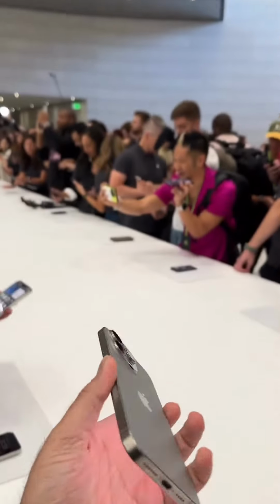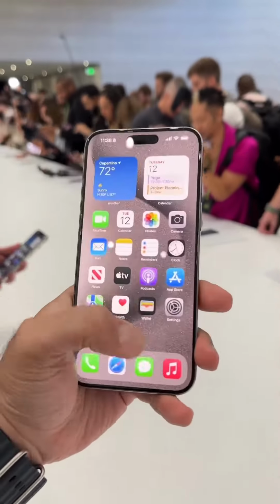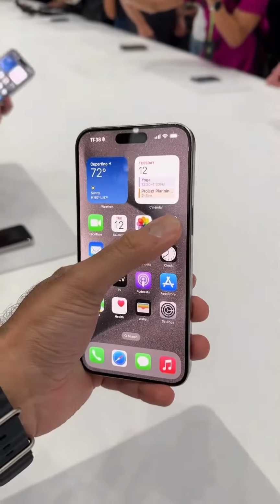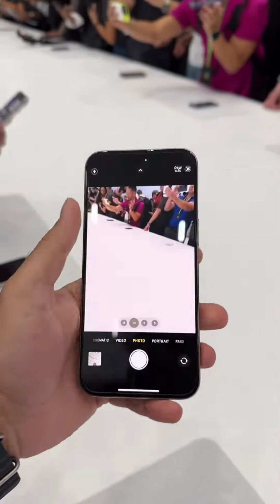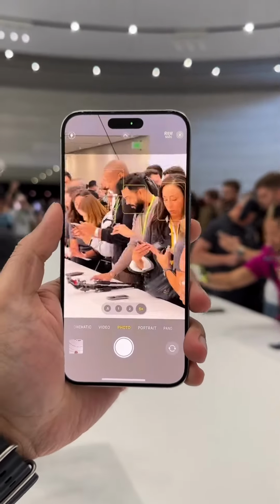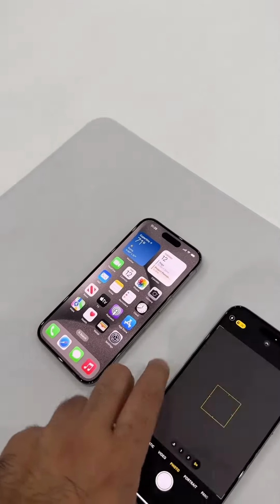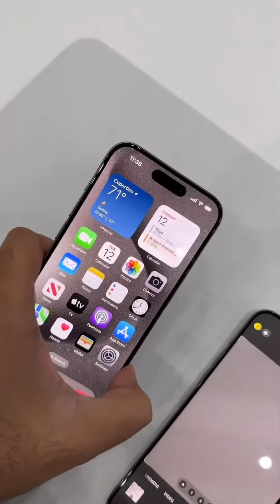larger Pro Max model will allow you to zoom in up to 5x times. So let me get the camera, which is over there. One-handed use. You could see that it will give you up to 5x zoom on the Pro Max model, and the standard 3x zoom on the non-Max model over here.